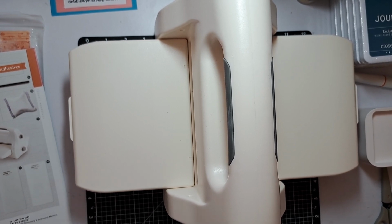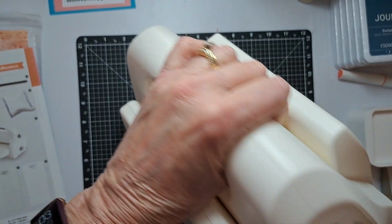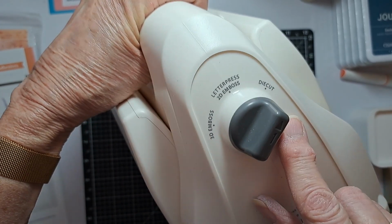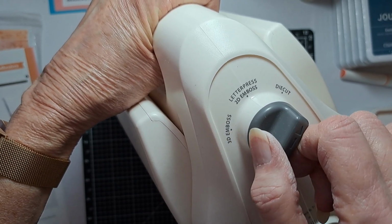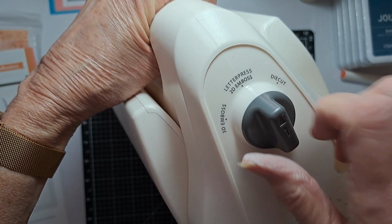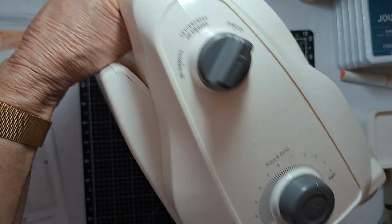But I also want to show you that on your side here, it has your little dial. So if you want to use die cutting, you put it over here. If you're going to use it for 2D emboss or letterpress, you move it over here. And then if you do 3D emboss, then you move that over there. I use mine mainly for die cuts.